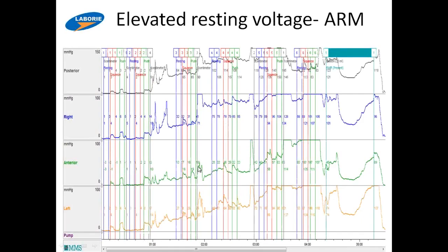Now take a look at this next one. And I say elevated resting voltage. You know, we never really had a diagnosis on this woman. We never could figure it out. She has a neurologist that she's seeing for fibromyalgia and other issues.